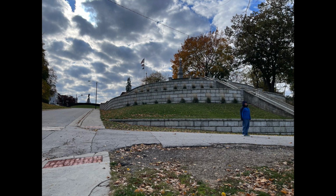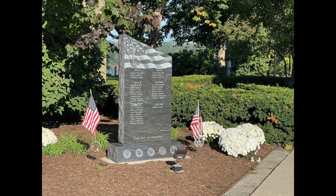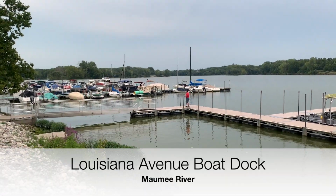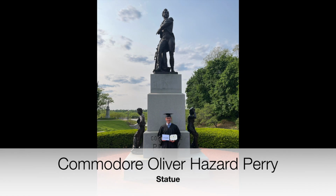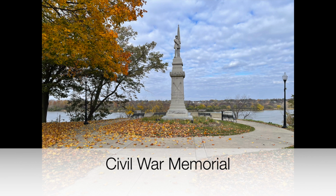At this time, I'll talk about 10 items altogether. Actually, I already mentioned the sign for the park and the parking lot. Those are items 1 and 2. Item 3 is the boat dock. Number 4 is the statue of Commodore Oliver Hazard Perry. Number 5 is the Civil War Memorial.